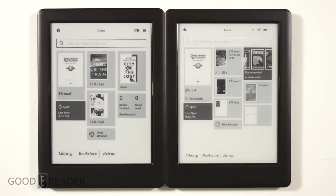When it comes to ebooks, I would say again, the advantage goes to Glow HD, but slightly. If you're just buying books from Kobo or loading in your own ebooks, the reading experience is more or less the same. You get the same options. My advice is to spend the extra money and get the Glow HD.